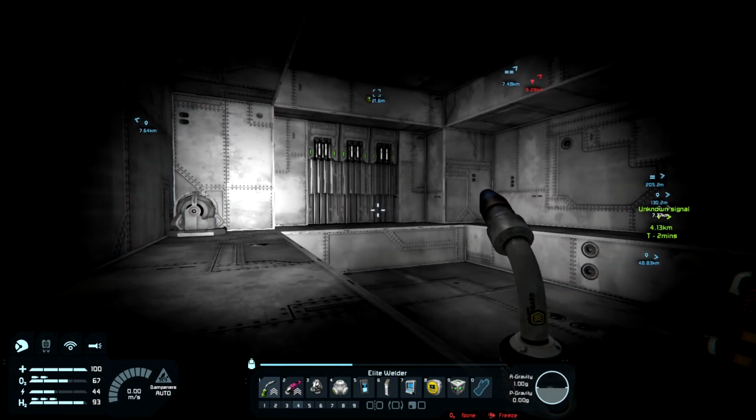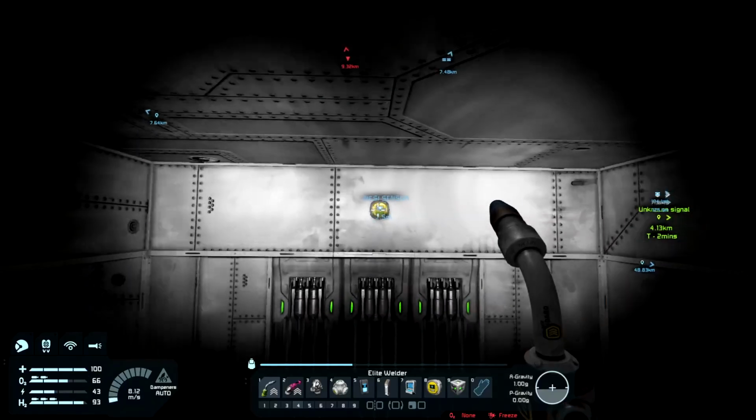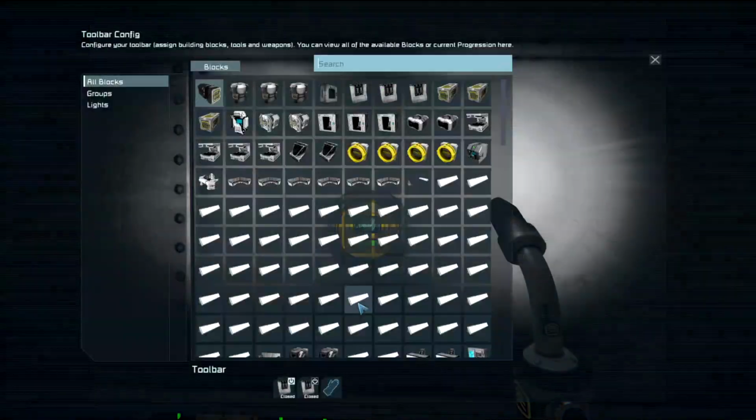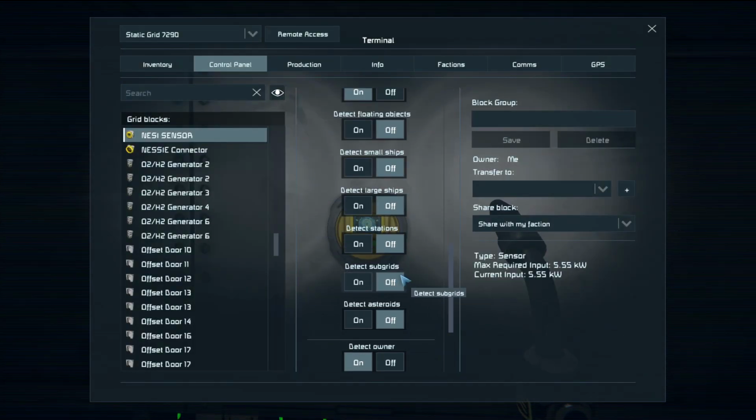You wanted to ignore subgrids. Ignore subgrids. No, I don't want that. I want... Nope. Oh, I see. Okay, detect subgrids off. Oh, but I do want it to do that, don't I? I do want it to detect subgrids, because what is the subgrid is going to be my other ship.